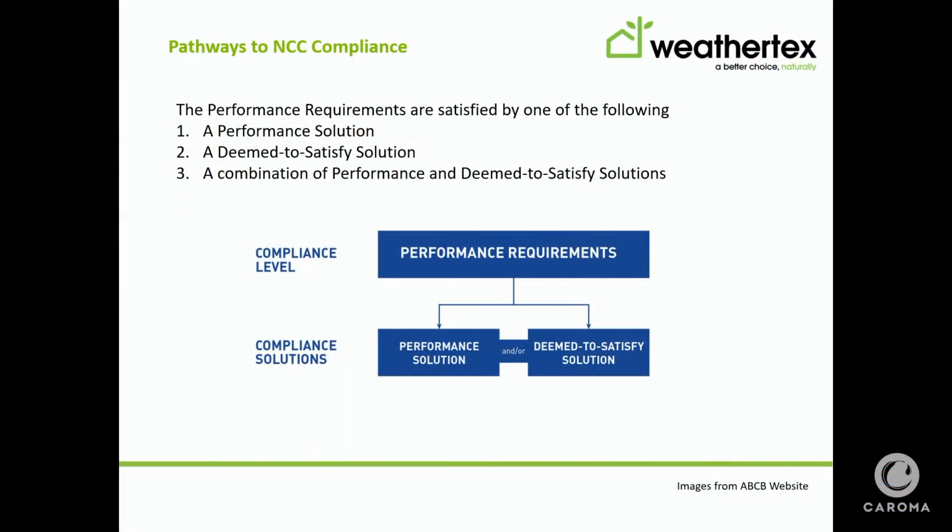So without going into too much detail about this, you guys are fully aware that the two main pathways to complying with our construction code are either performance solution or deemed to satisfy. Or it can be a combination of both performance solutions and deemed to satisfy solutions. So let's have a look at each of these.